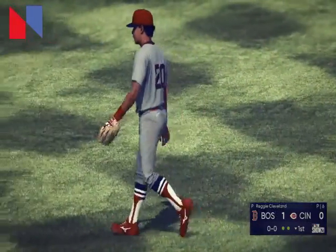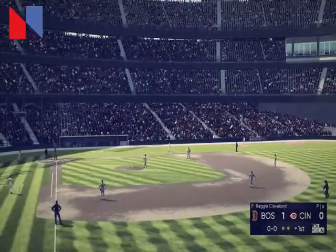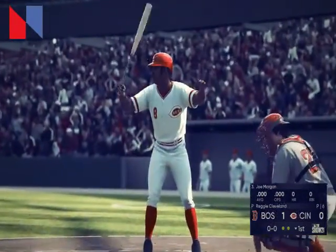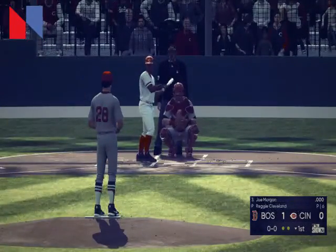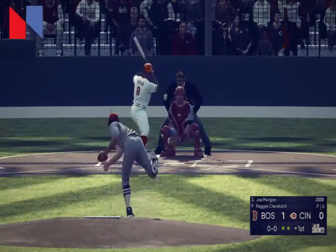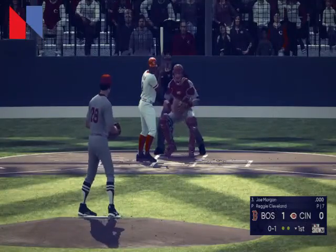Batting third, the second baseman, Joe Morgan. So two out, nobody on, and Joe Morgan strides up to the plate. First pitch on its way. As he'll look at a fastball in there on the outer half, it's 0-1.